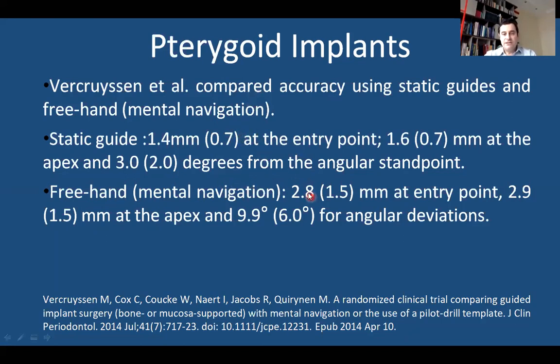And you see the errors reported by these authors using these two different techniques. These reported errors refer to conventional implants that have a length of 10-13 millimeters. Imagine what can happen if, instead of a traditional implant, a pterygoid implant with a length of 20 millimeters is used. This error could be 5-6 millimeters at the apex with the same angular errors, because the apical deviation is strictly dependent on the implant length.